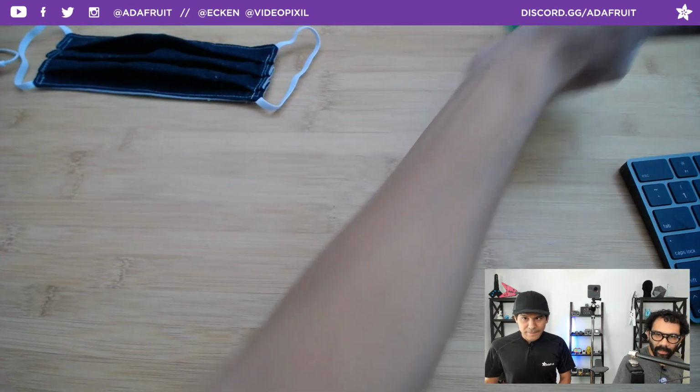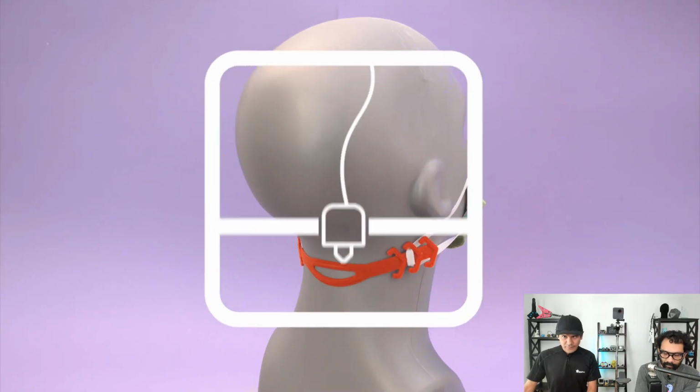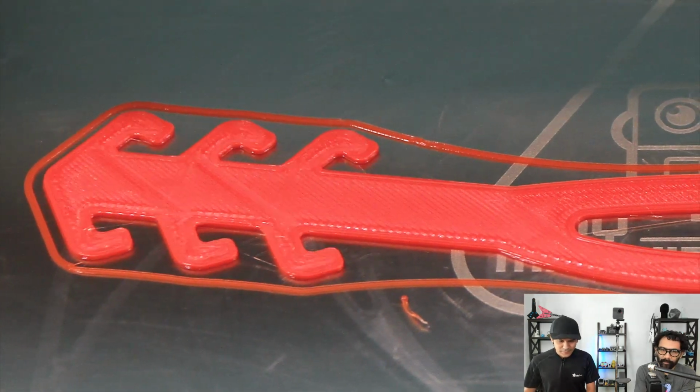Okay, and then this week we have ear savers. These are a really hot item right now to create and print because they definitely are needed.